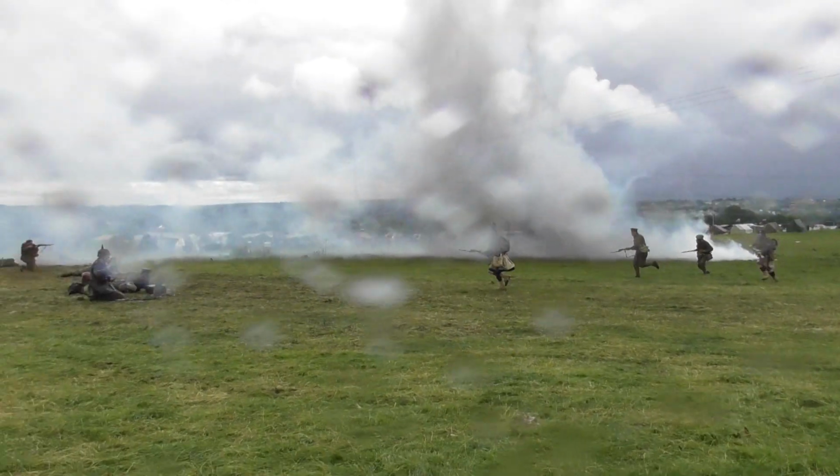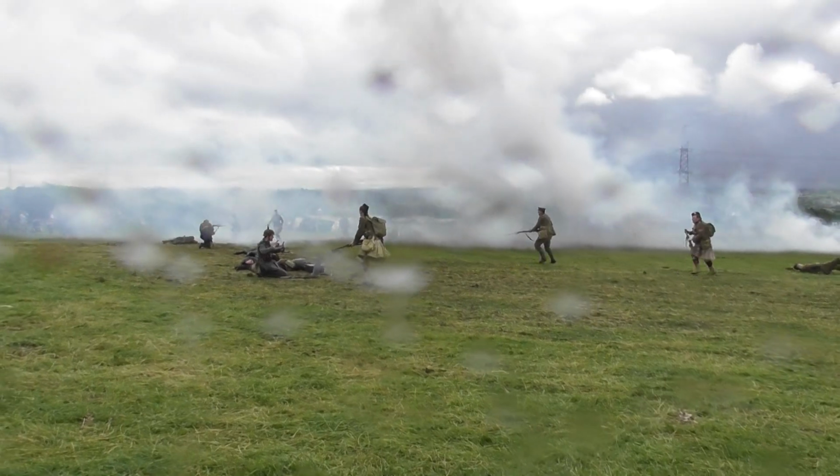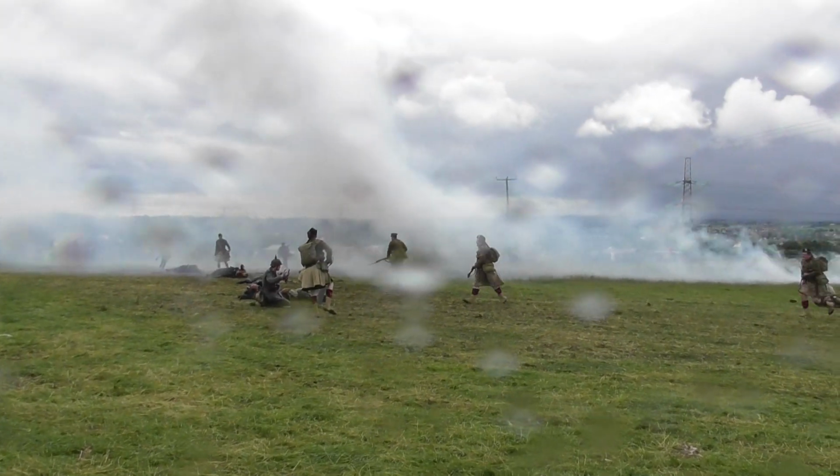To cover the advance of the troops, providing support and fire from the flank, keep the heads down of the remaining Germans as the Highland troops close in. Take the position.